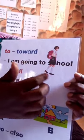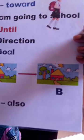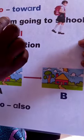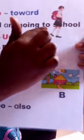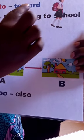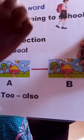For example, there's a beautiful girl wearing uniform. And what is she saying? I am going to school. So to means toward, going toward somewhere or something. And in this case, I am going to school. Another meaning is until. Now, this girl is going to school from Monday to Friday, until Friday. And today, she's going to school from this hour to evening.